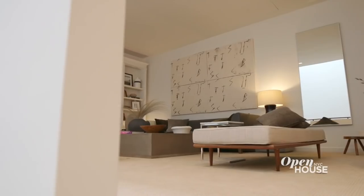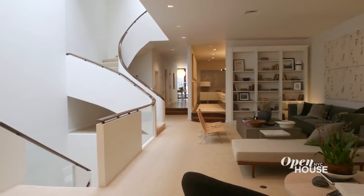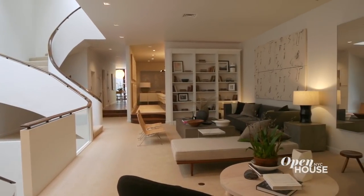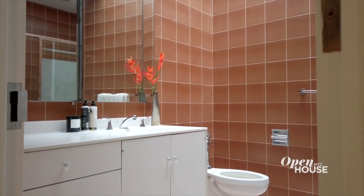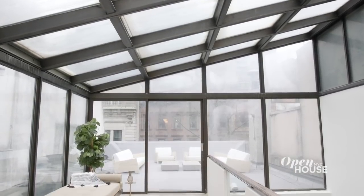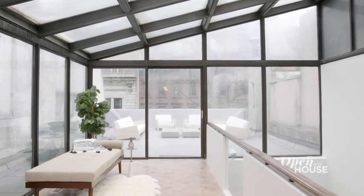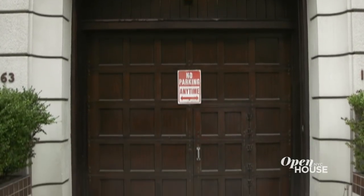The current owners purchased the house from the Rockefellers and converted it into a spectacular family residence. The house has over 7,000 square feet above the ground, with 4 bedrooms, 3 full and 3 half baths. While there are many unique features to the house, one of them, the solarium on the roof, is a truly spectacular addition, as well as one of the greatest luxuries anybody could have in a Manhattan townhouse, a private garage and legal curb cut for parking your car.